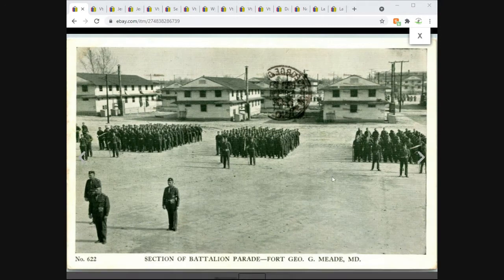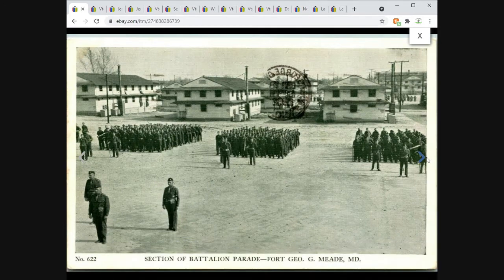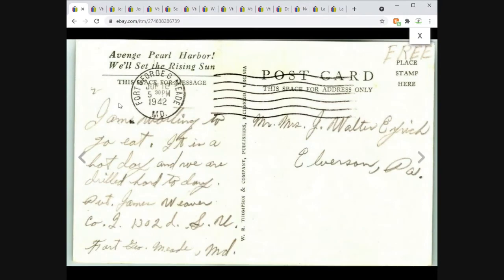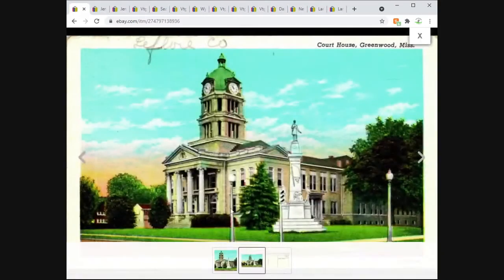This one went for $5.95 with free shipping. You know, the difference in price between this one and the one previous is just how common of an image this one was. There's quite a few. The publisher here, W.R. Thompson, made a large number of military-specific postcards during World War II. Very wide range of subject matters, but the cards were produced primarily, from what I can tell, for soldiers to send home to family while they were in training or even once they were being deployed.